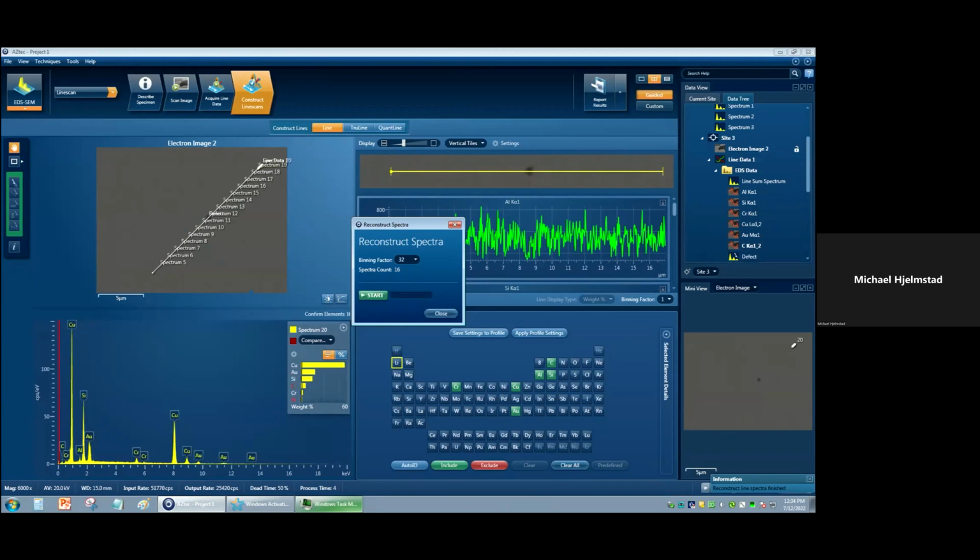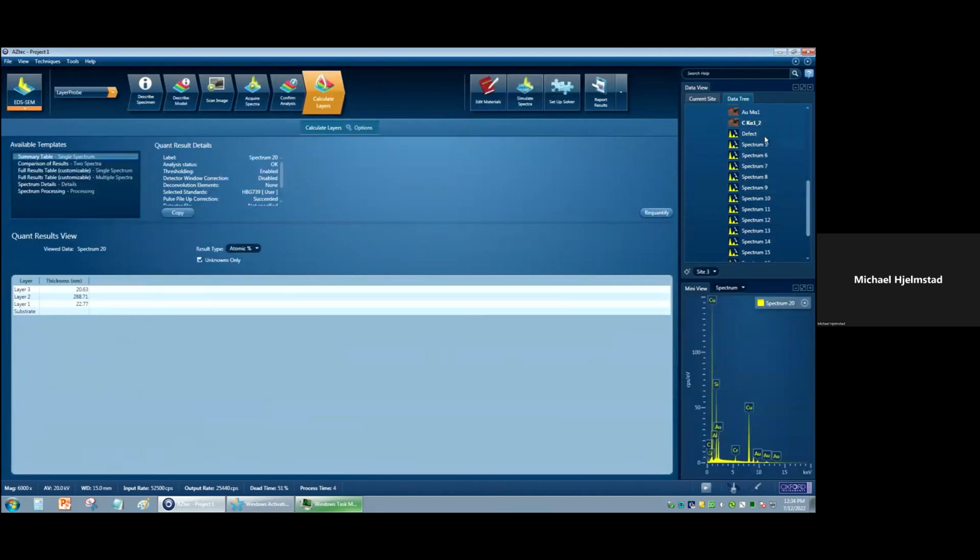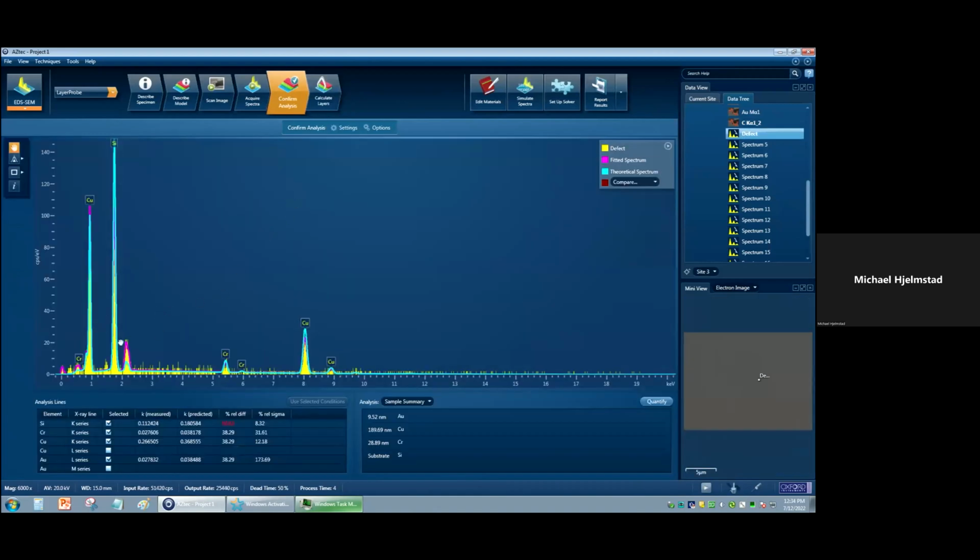So I'm just going to extract that. You can see the line segments that we've broken it up into. Kind of have a nice list there in the tree here, but let's go back to our layer probe and now punch these spectrum through the actual algorithm here. I'm going to use the defect, and I'm going to use the same operating parameters we had over here.